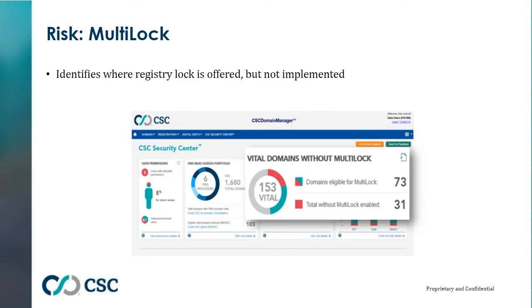When planning an attack, cyber criminals will often conduct research into WHOIS. Multi-lock or registry lock is available in CSC's Security Center, and what it does is it tracks and provides a list of eligible vital domains that can be locked to provide server-level protection against risks such as DNS hijacking or domain hijacking.